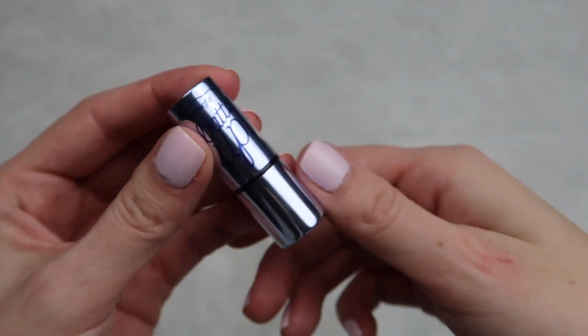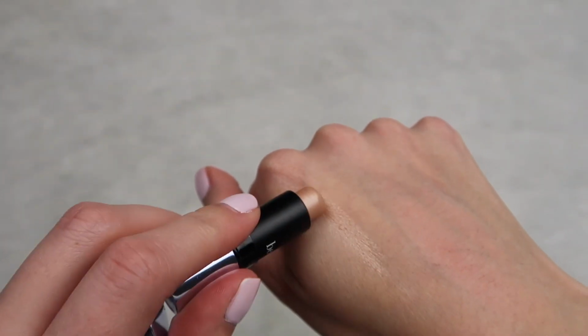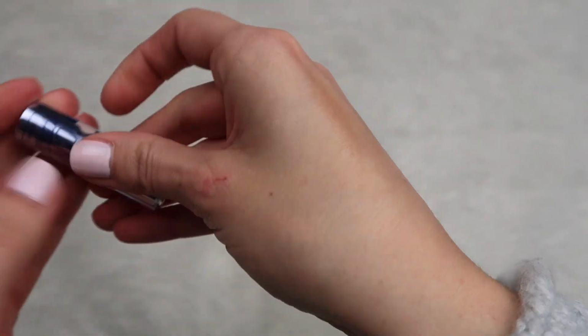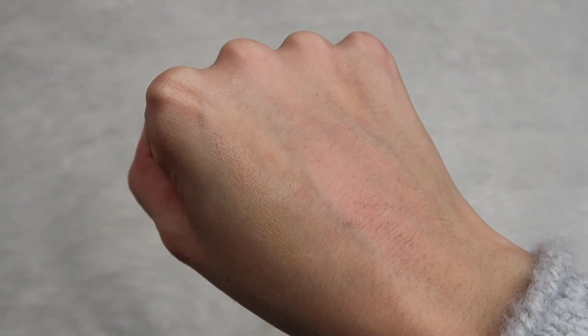And then the last product I have to talk about is the What's Up, and this is a cream highlight. This is a really pretty champagne shade. I've gone through a full size of this, which is insane. I think it just went bad, and so I ended up throwing it out. But I got this one in a subscription box, and I'm so glad to have it back in my collection. This is just such a really pretty champagne highlight.